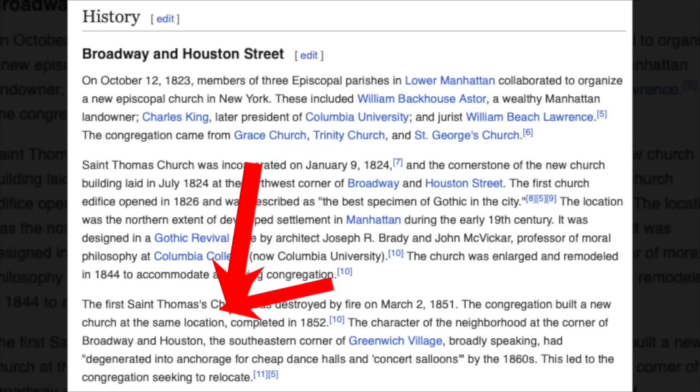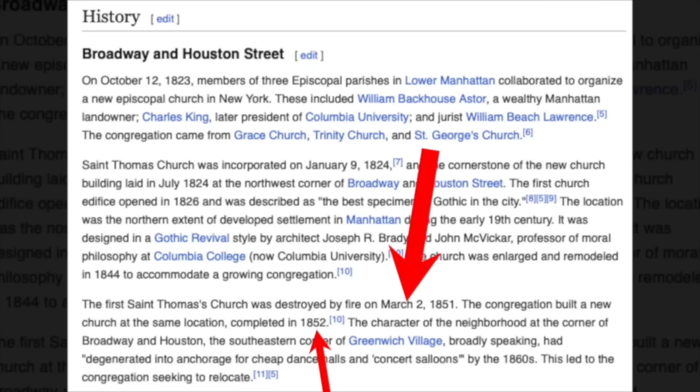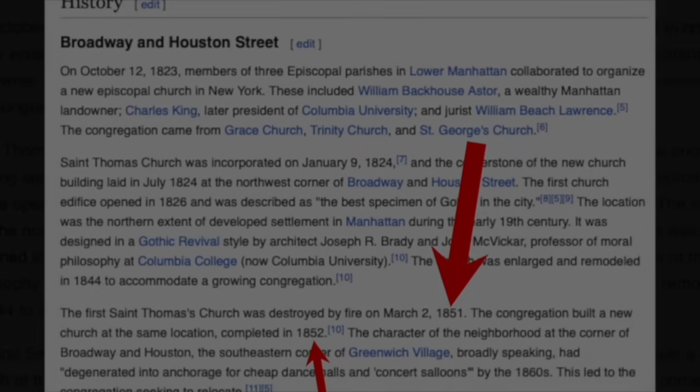And this one took them less than a year. The same site, where they just cleaned up the old one that burned down in 1851. And then they completed the new one in 1852. They're telling us that this took 1 year. Does anyone still trust these stories at this point?